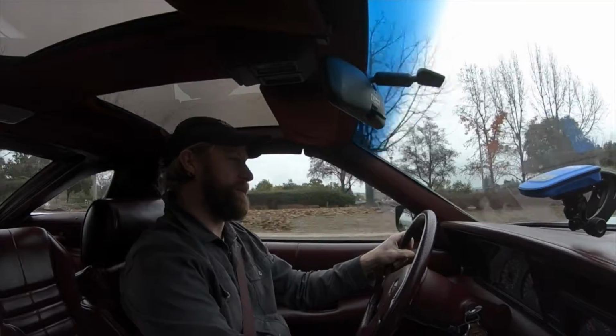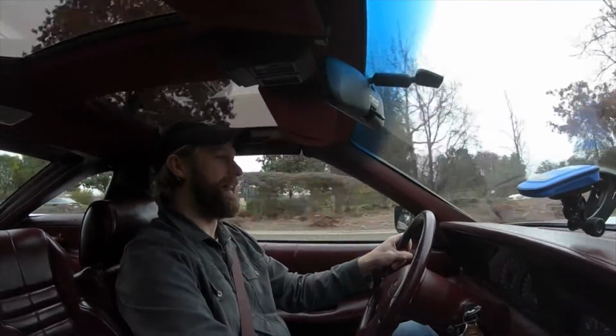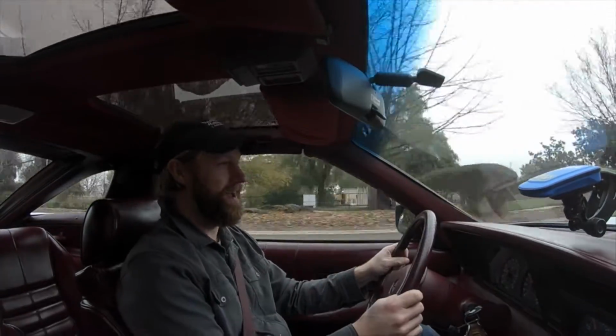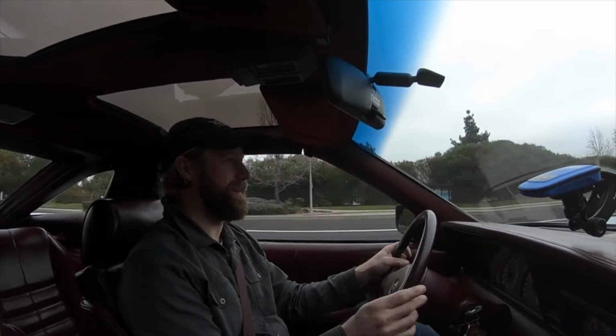So this is a Chrysler product from the 80s. Kind of joking, but not really. A lot of rattles in here, but I assure you most of them are superficial in nature, hopefully. Cool, back to the Dodge Daytona Shelby Z then.